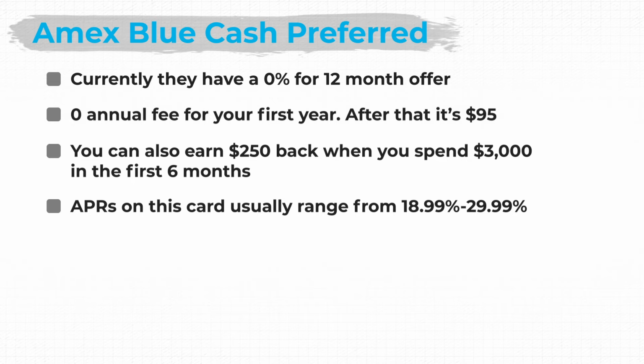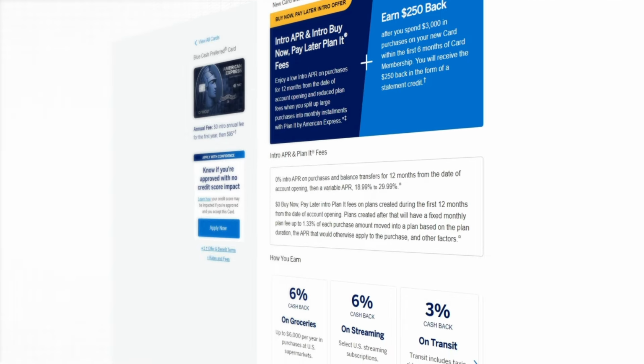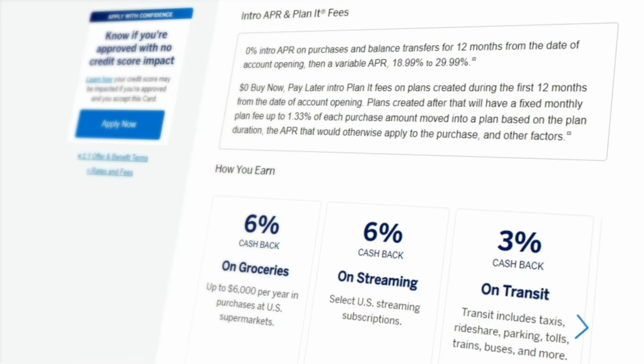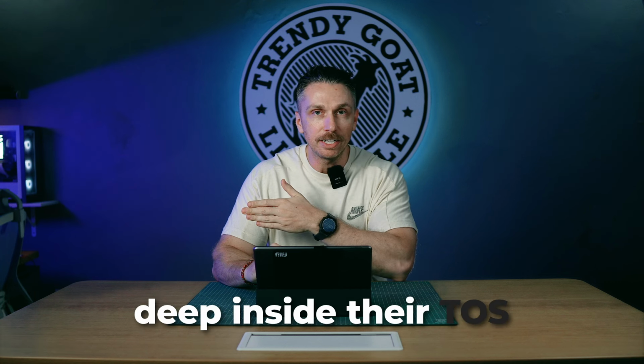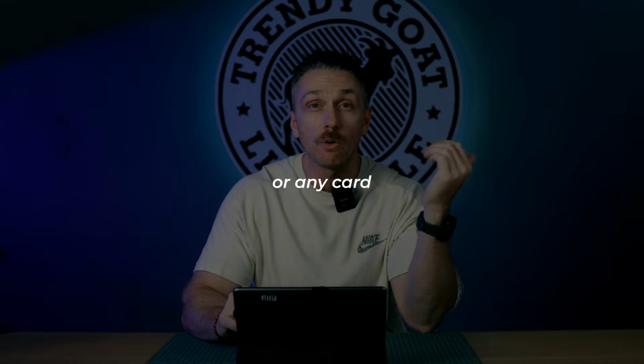It's crazy to think right now that we've got 30% APRs, with interest rates and everything going on right now. Crazy. All right, a note here on the 6%. Superstores, convenience stores, warehouse clubs, and meal kit delivery services are not considered supermarkets. This is coming from deep inside their TOS. You can check this out for yourself as well. I would actually advise you to go check out what the points breakdown ends up being, all of the stipulations, because there's always gonna be stipulations that you're gonna deal with on that card or any card.